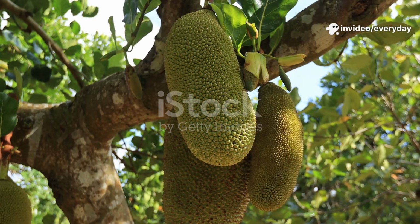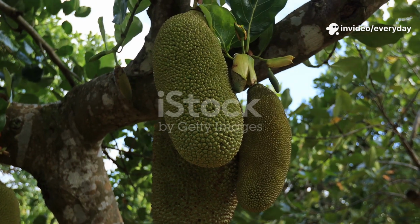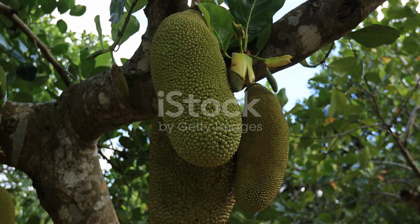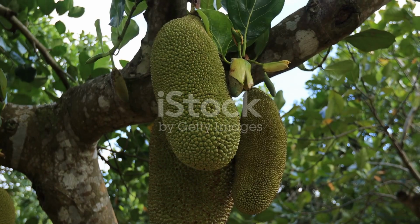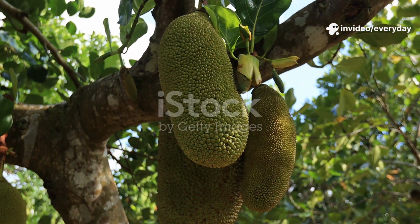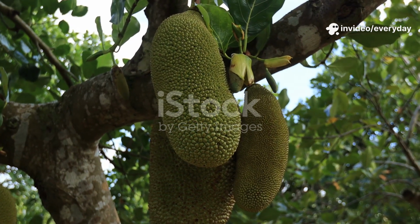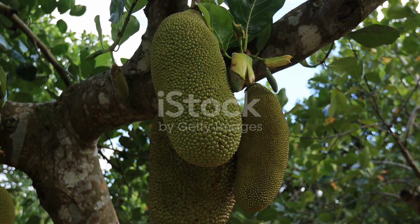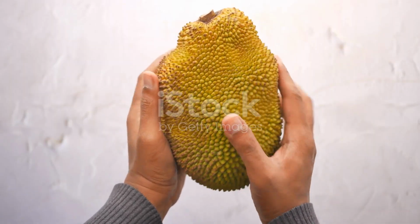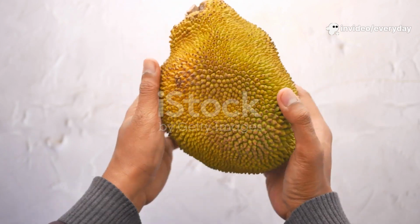Jackfruit, a marvel of the natural world, is the world's largest tree-borne fruit. It's a botanical giant, a true spectacle of nature's bounty. These fruits don't just hang from branches, they emerge directly from the trunk, a phenomenon known as cauliflory, adding to their unique appeal. The sheer size and unusual growth pattern make jackfruit a fascinating subject for botanists and gardeners alike.